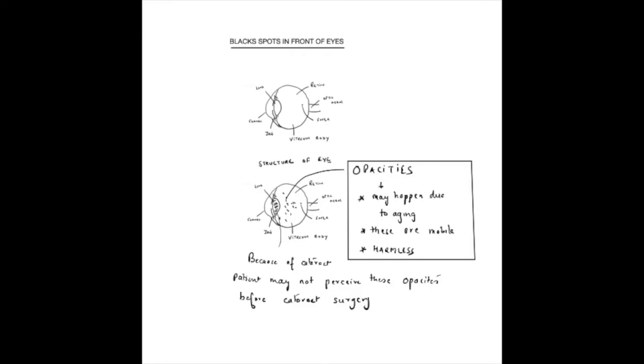These are natural, so the best is to ignore them. With time, the brain will learn to ignore their presence by suppressing their images, and only when you want to see it, you will be able to see it.